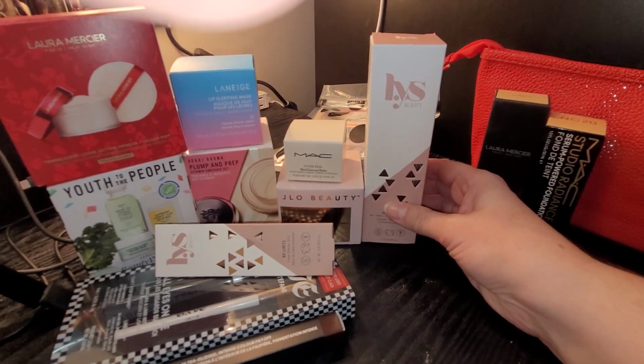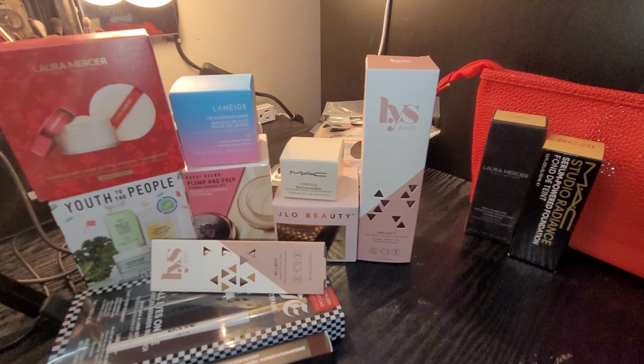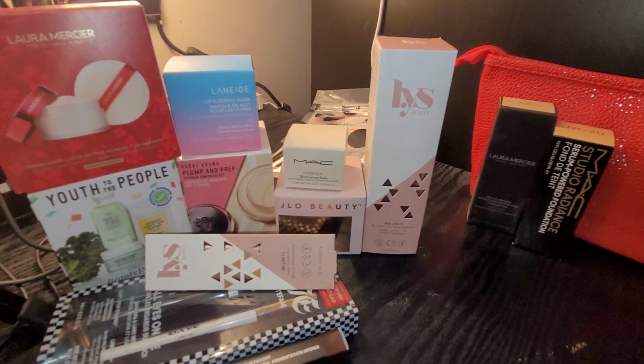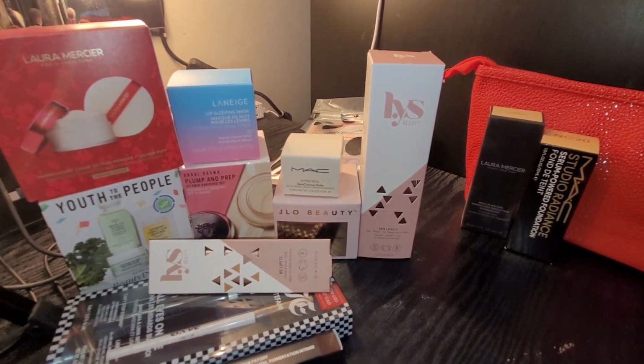And same thing with this LYS Skin Loyalty Blur Mattify Set Makeup Setting Spray. So technically, I didn't need this because I still have some all-nighter setting sprays, but of course that one was back in stock as well, and so I ordered that. I just need to do better. I really need to do better.